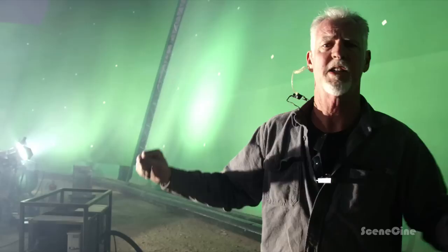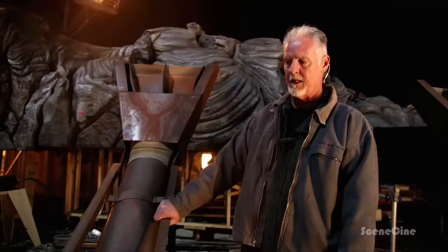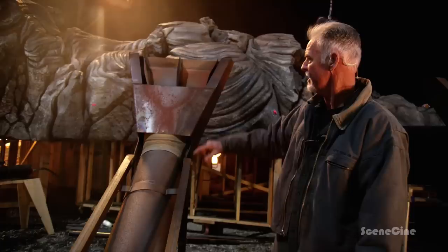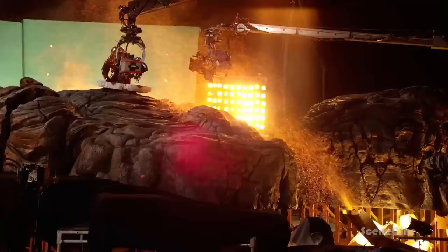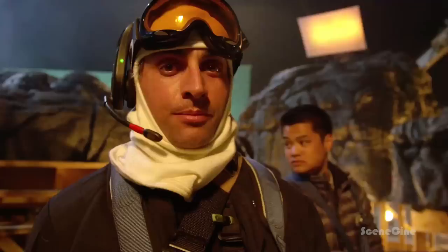These are our spark emitters. They sift in this activated charcoal. We heat up the tube and then it just goes right out the top. Whoa, it is insanely hot up here. I'm pulling focus on the A-camera first AC, so it's my job to put focus on the actors, and I can't do it if I'm not in good position. So I put this fire retardant suit and hat on and went in there and did my thing.